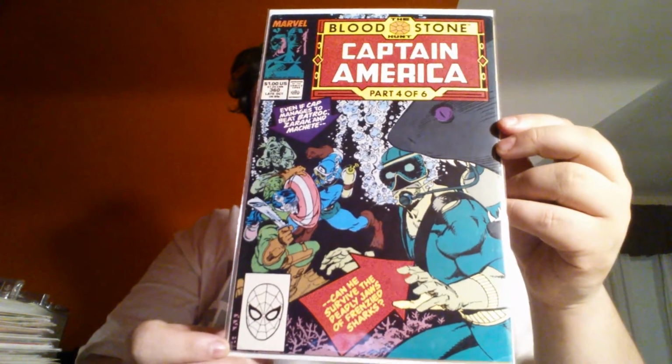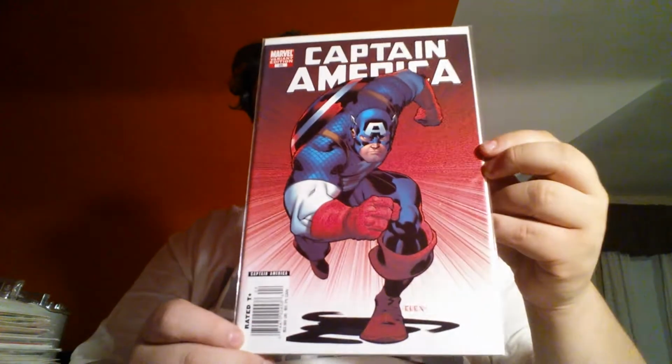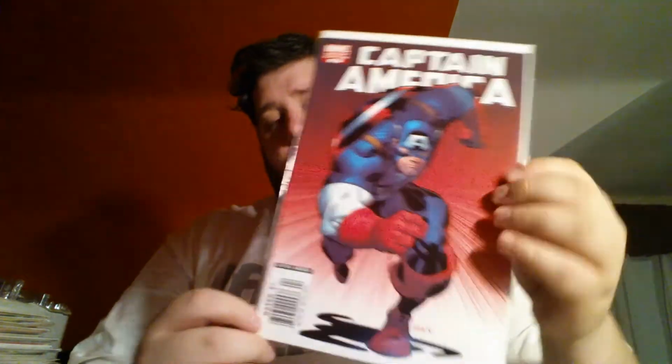And this is Captain America #360, the first appearance of Crossbones, who is definitely probably my favorite Captain America villain. Another very iconic issue. This is the variant cover, but this is Captain America #25, the death of Captain America, which I have a strong feeling is going to happen in the comic movies. I just have a gut feeling that it's going to happen.